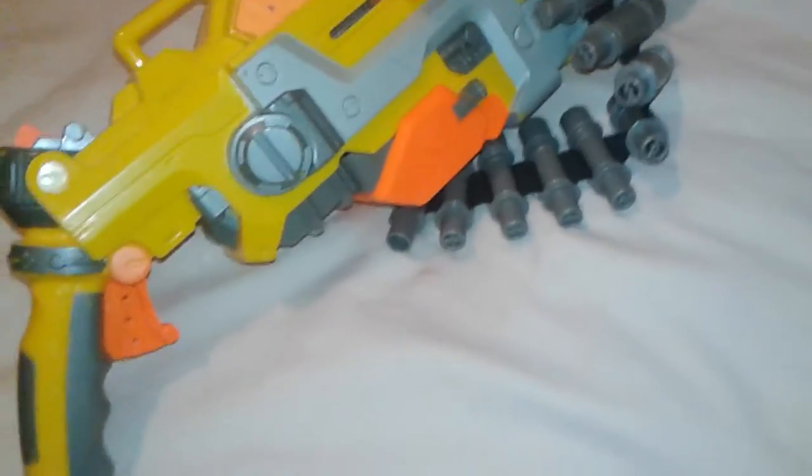It's like a, oh wait, dude, it says Rapid Strike. Yeah, Rapid Strike. Spray painted Rapid Strike. Yeah, you can still see remains of orange. Yeah. And then we had the Nitron, which is a disc gun. Yeah, it's actually, yeah, it's a Nitron.